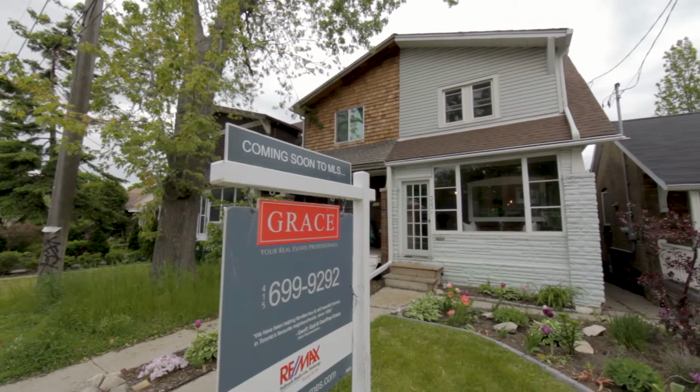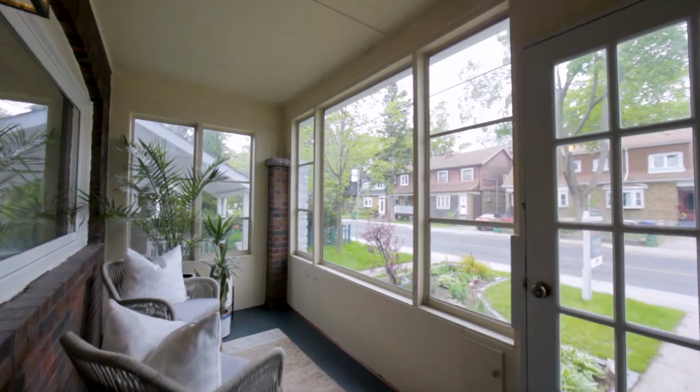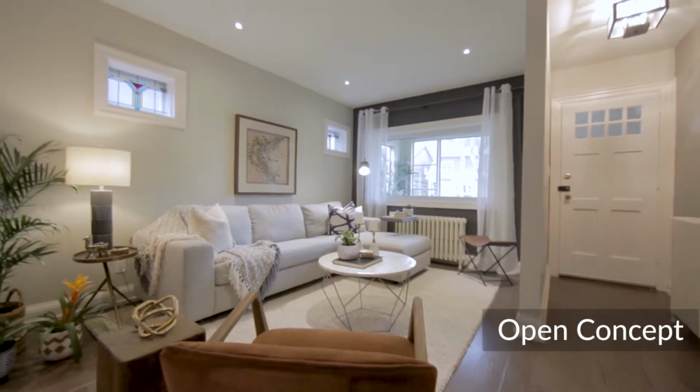to take you on a tour of our newest listing at 323 Victoria Park. This 3-bedroom, 2-bathroom home has been extensively renovated by Elite Construction and features 3-car parking at the rear. The main floor features an enclosed front porch for convenient storage of bikes, strollers, and life's accessories.